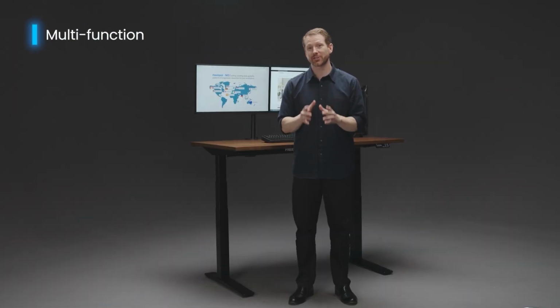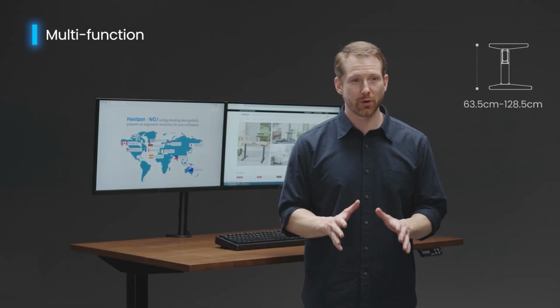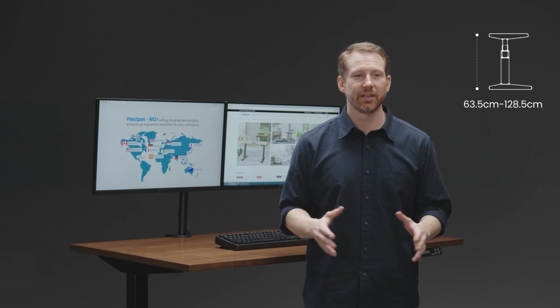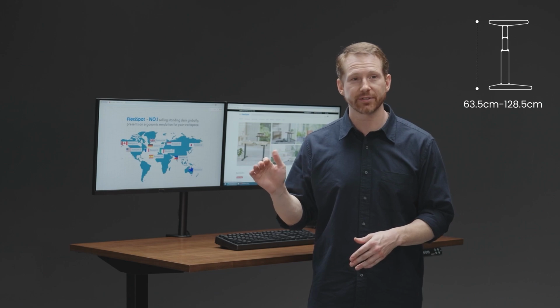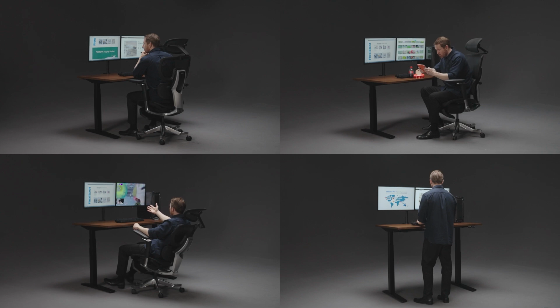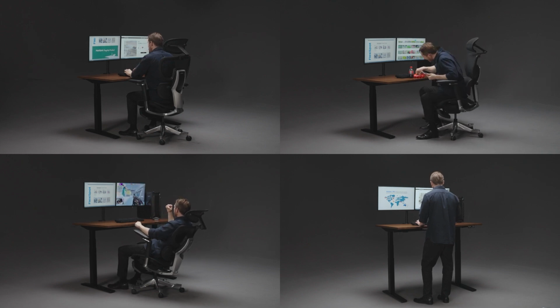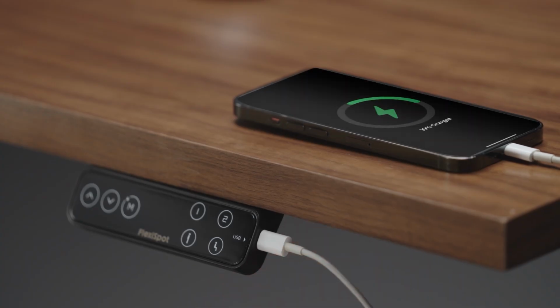We believe a desk should adjust to you, not the other way around. That's why the E7PRO offers a wide height range from 63.5 to 128.5 centimeters with 4 memory presets. Whether you're typing, watching a movie, eating your lunch, or standing to work, it takes just one tap to hit your perfect position. Plus, there's a built-in Type-C port for fast charging, so your favorite devices are always powered.